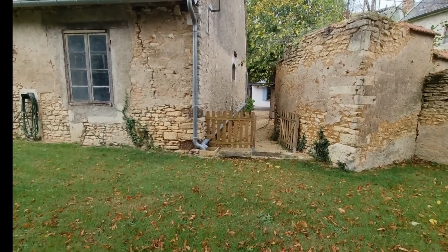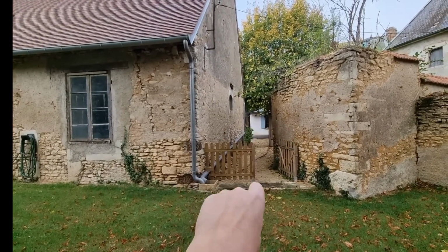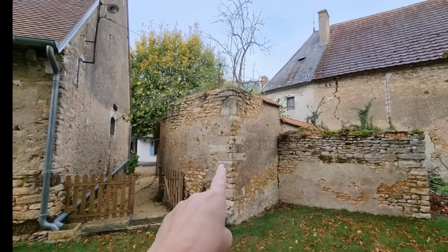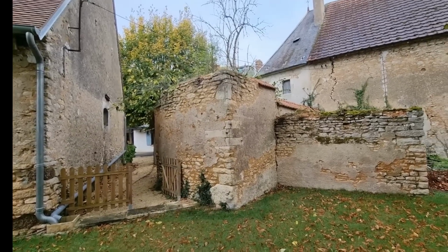And you can see through there, that side of the barn, that we have the passageway back through to the courtyard and the kitchen behind there. Now that in the middle there, this wall is part of the garden of the middle house, the uninhabited empty house.